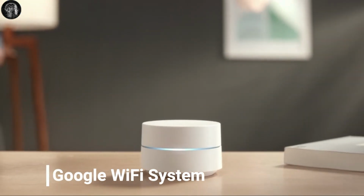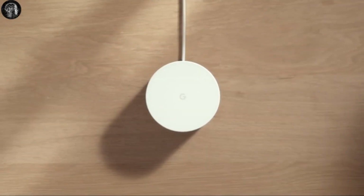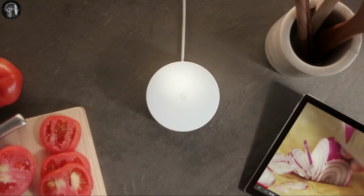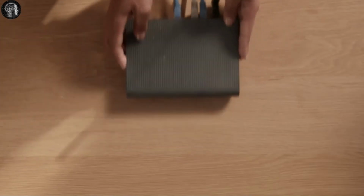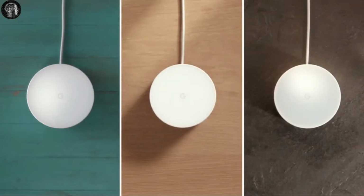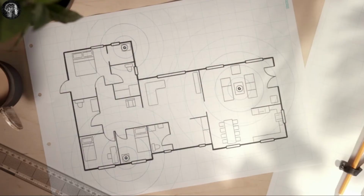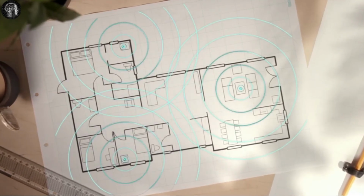Introducing Google Wi-Fi, a new kind of system designed to keep up with how we use Wi-Fi today, from playing to streaming to video calling. Here's how it works. You simply replace your existing router with a Google Wi-Fi point, or points if you have a larger home. These points work together with your current modem and internet service to provide fast, seamless Wi-Fi for your whole home.